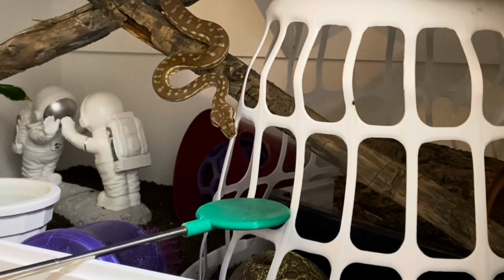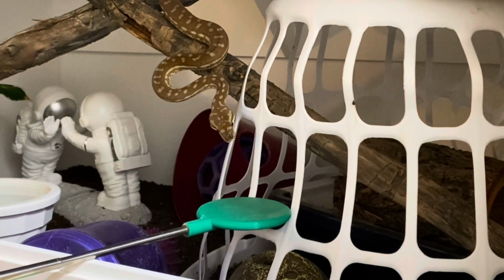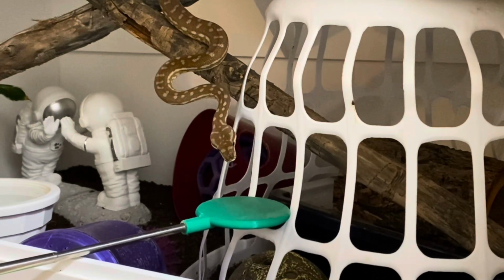And what I was doing there when I was just holding the target still for so long is I'm trying to teach her to actually approach that target and to touch it or interact with it. And then she gets reinforced for that.